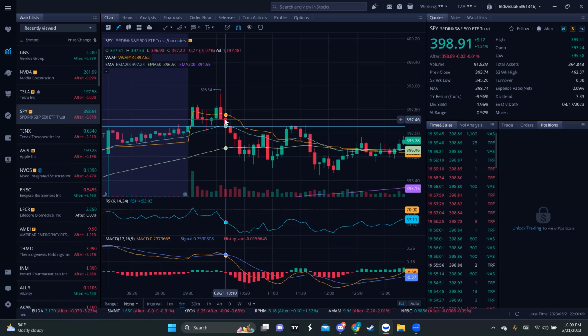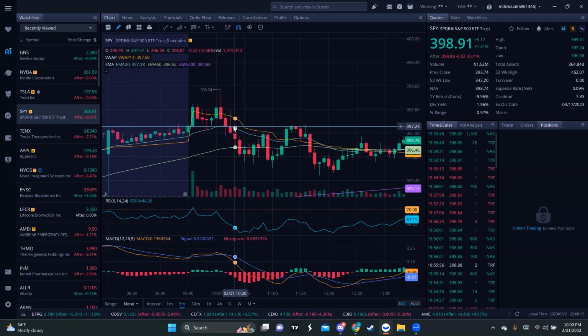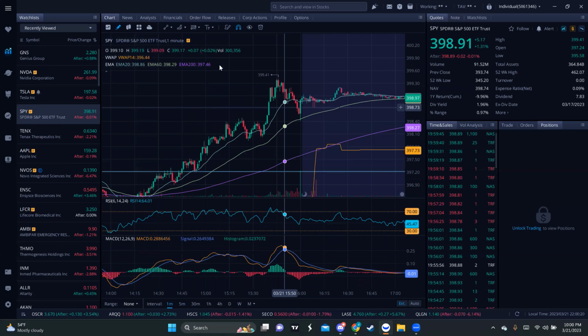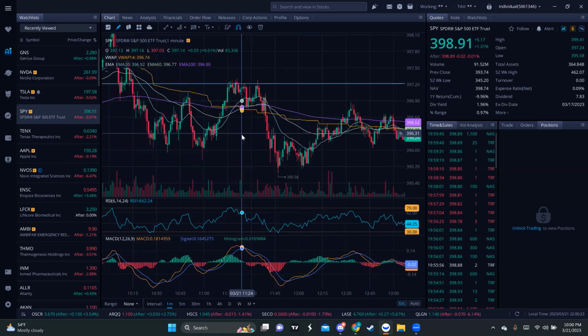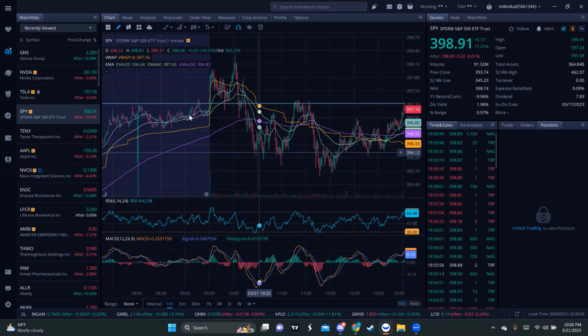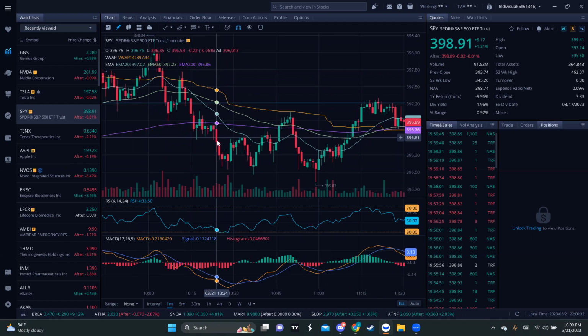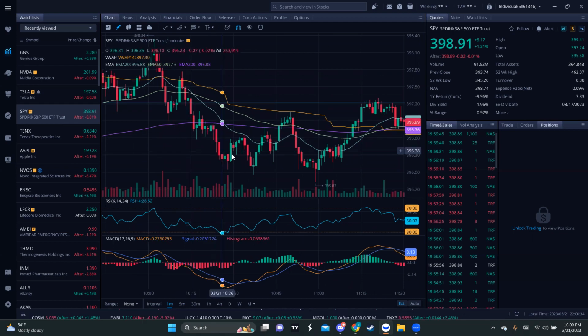That was your entry. Once we closed below the VWAP and then started closing below your support line, which was 397, that was your second confirmation to take a put. Obviously, you always want to try to maximize your profits, but you have to take profits on the way down. From 397 to almost 396 is a dollar move. It's still a decent profit, but you always have to lock those profits in.